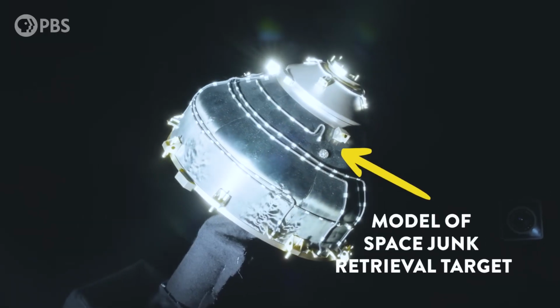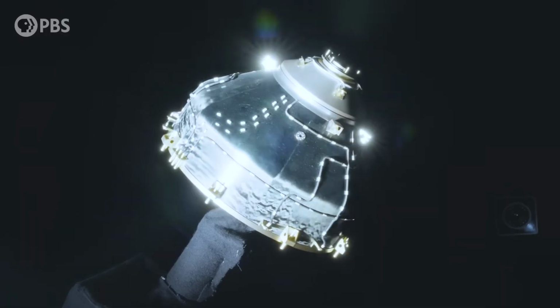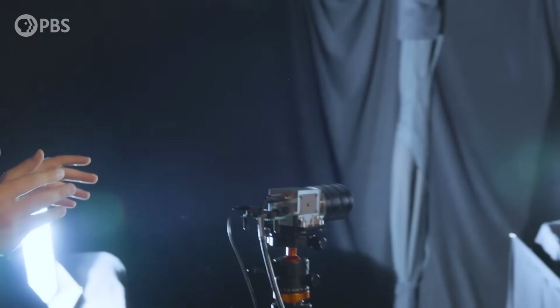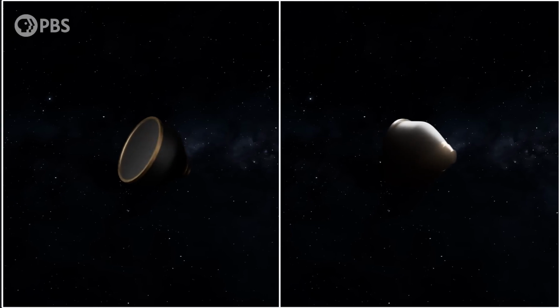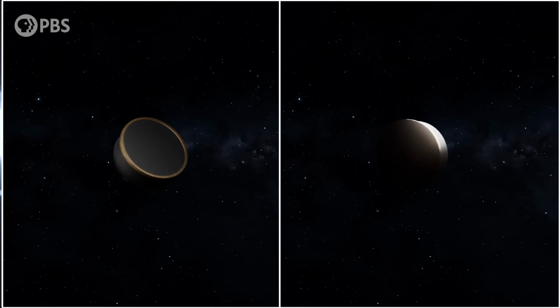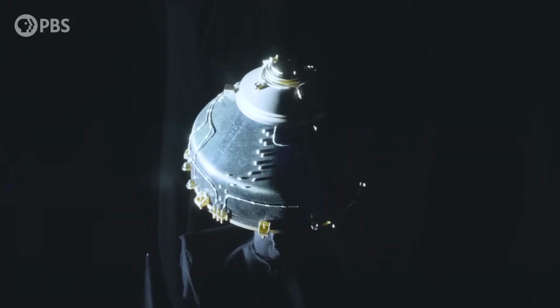So basically what we're doing in this darkroom is trying to generate realistic images of the target that we'll find in space. Hence the black here, everything is dark, and the main source of light that we have is the sun, which creates very high contrast scenes. ClearSpace One will have an array of cameras that let it see its target. But depending on the position of the sun relative to the target object and how that target object might be tumbling through space, seeing the target is much harder than it sounds.